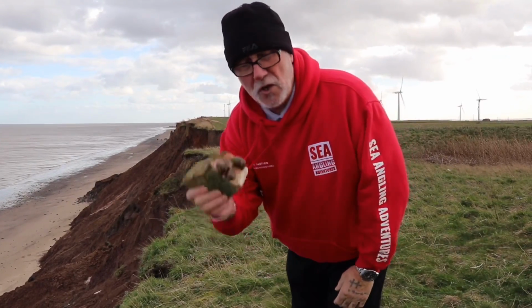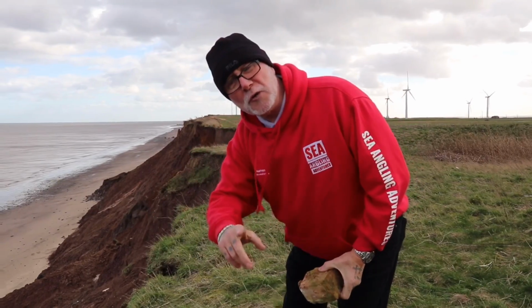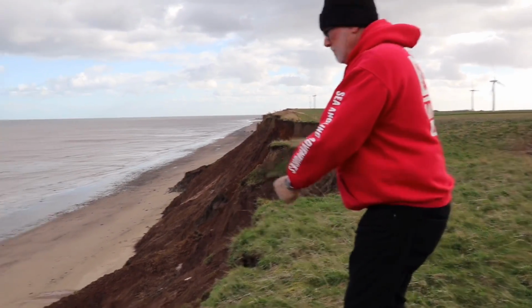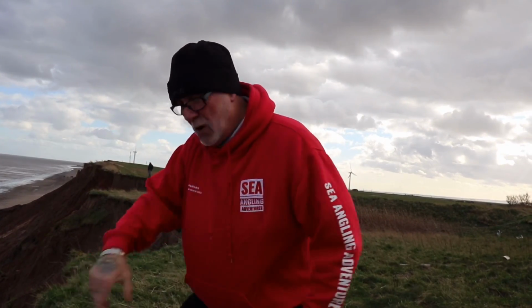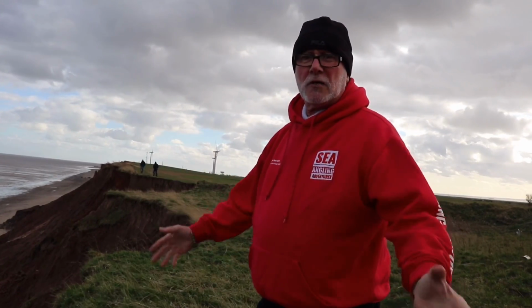Right guys, look, I've got a brick here. This looks solid. I'm just going to show you how deceiving it can be after all this rain that we've had. That looks very solid. When you look over and look along here, that looks very solid, but it's not. Alright, so just be careful, that's all I'm saying to you.